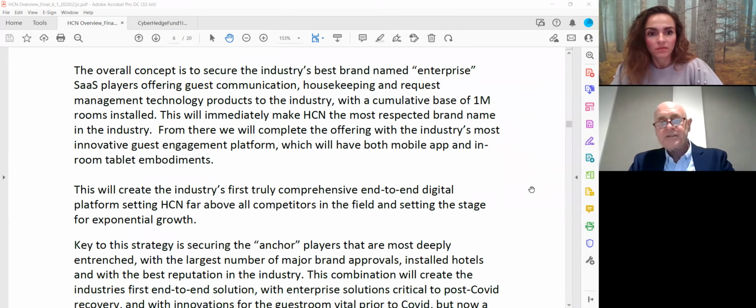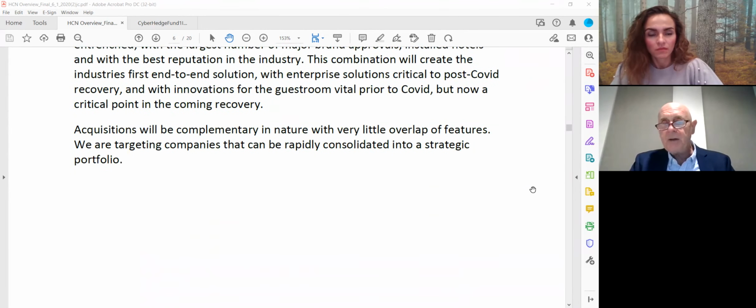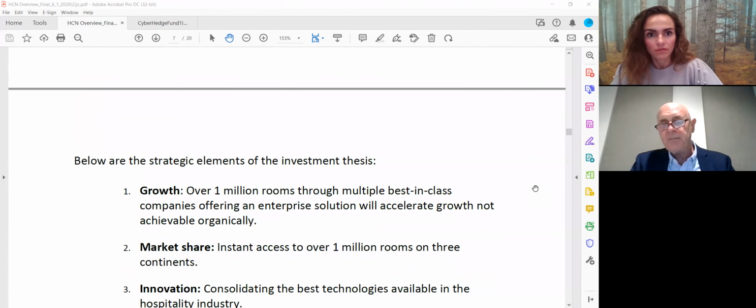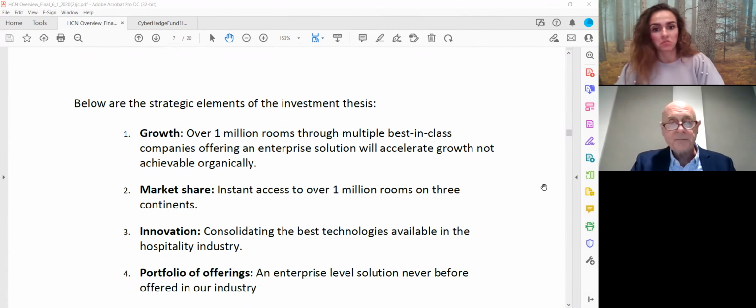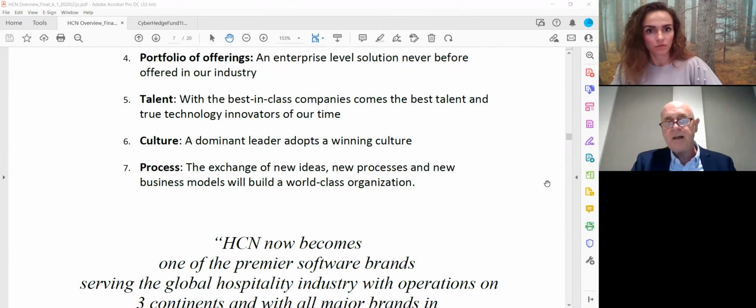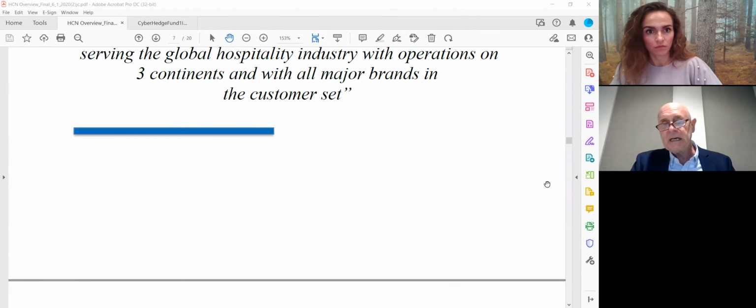They talk about the plan to scale. Again, this PowerPoint in this pitch deck, we did it pretty fast. We did it in 4 weeks, and I was working side by side with the CEO, and we both wrote this together, the chairman of the board. It talks about growth, market share, innovation, portfolio of offerings, the talent, culture, process.